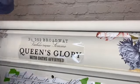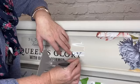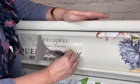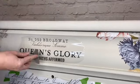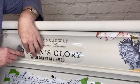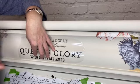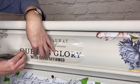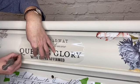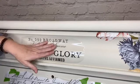Oh, I tell you what, it's an arm workout. And the fact that this isn't a flat surface is working against me as well, of course. So I'm having to work on that curve. That's the kind of bulbous curve there.